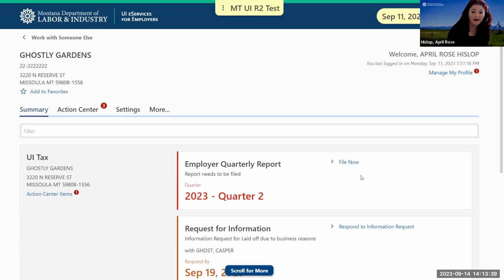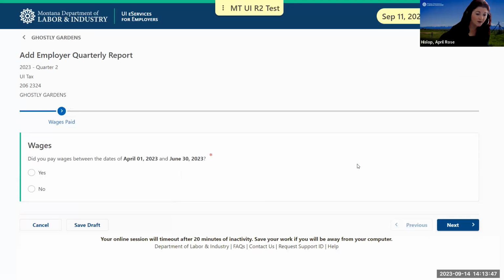So I'm going to click on File Now, and we're just going to file a quarterly report. Now, this process has not changed at all, so this will be very familiar for any of the people that are filing quarterly reports for each of your clients in UIE services. If you do not have a report that has any wages for a client, so you just need to file a zero wage report, it will be the same process. You'll just click No, you'll click Next, and that's going to allow you to file a none report to us.